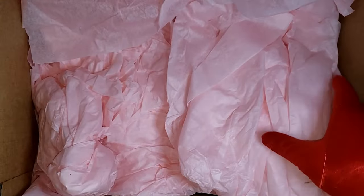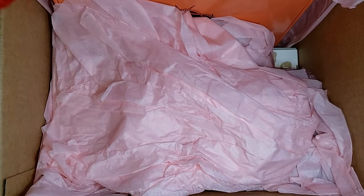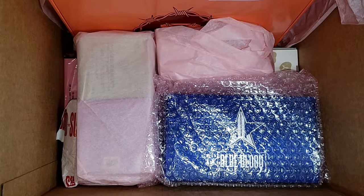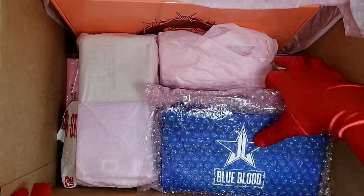Damn, there's a lot of tissue paper. How many tissue papers did they put in here? Oh, I could already see a mirror, so that might be from the $12. Okay, so this is what we have. I'm so excited, so let's open them up.